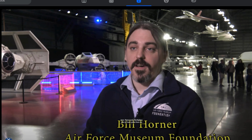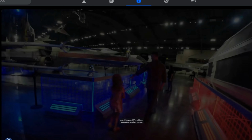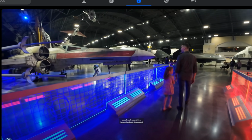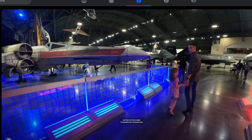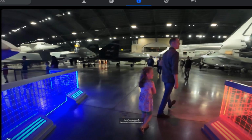These iconic starfighters, who we have on loan from our neighbors at COSI, were built by Firewatch Design, which is a Dayton local design company that we worked with on a couple different projects, and we were super excited when they gave us a call that these were available to park here till the end of the year. We've set them up this time so you can actually walk around 360 degrees and see them at every angle, completely free admission, free parking. So these also will be located in our 4th building, free of charge as well.